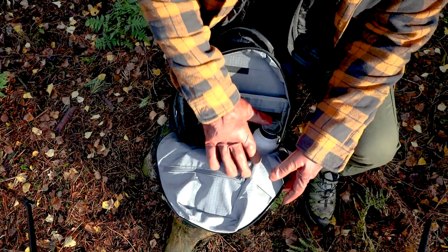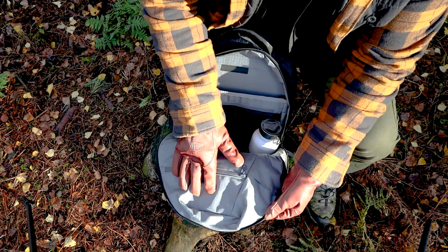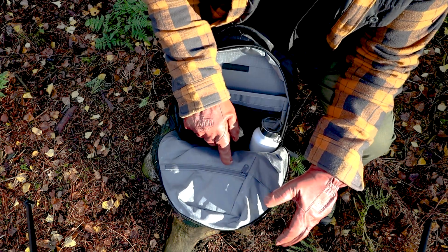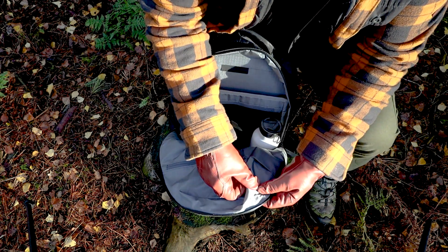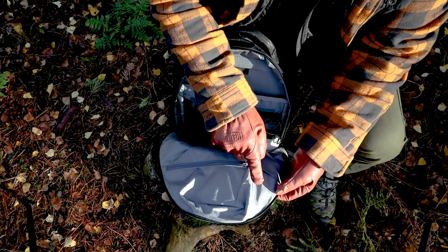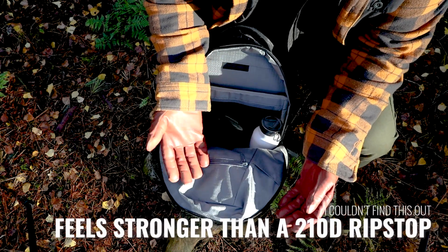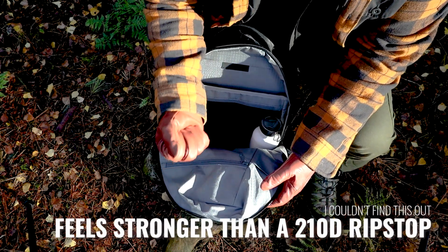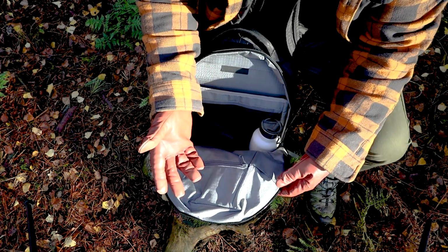That's the way in which this identifies. So you have this really nice ripstop material on the inside. Now, a lot of these companies generally tend to go for a 210 ripstop. I'm not sure with this. It actually feels a little bit stronger than a 210, but I'll probably triple check. It does feel a little bit heartier. It's got a nice bit more of a crumple to it.